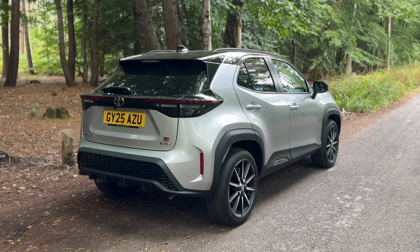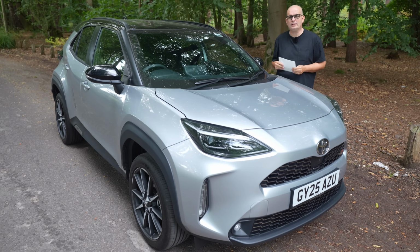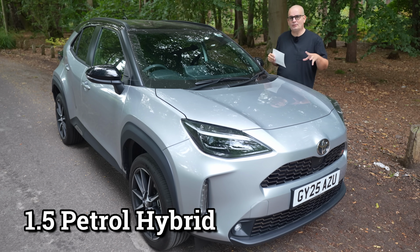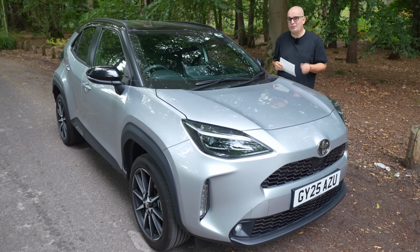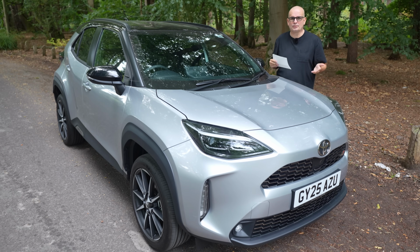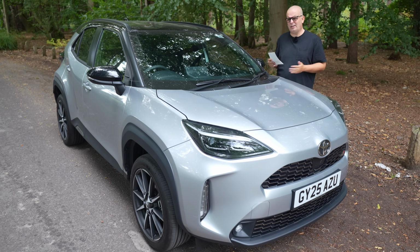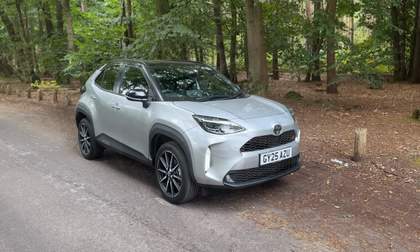Now, if you go for Icon or Design trims, they come with a 116 horsepower, 1.5 litre engine. But if you go for Excel or GR Sport, as I've got here, you then get 130 brake horsepower. That's going to give you 0 to 62 times just over 10 seconds. But to be fair, it feels a little bit quicker than that, but we'll speak more about that in the test drive section of the review.